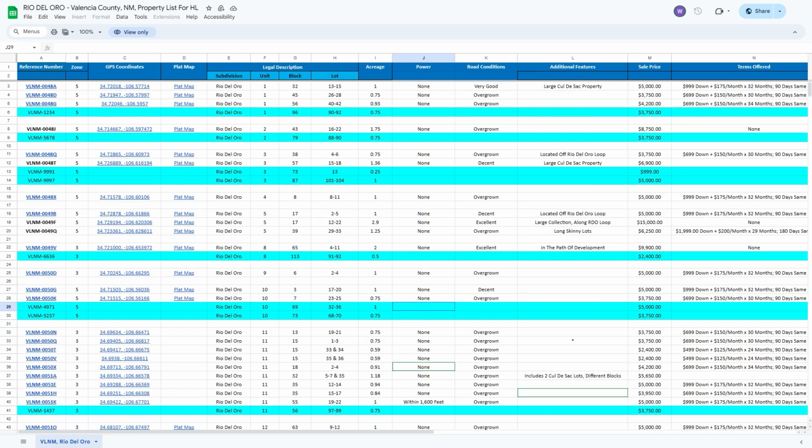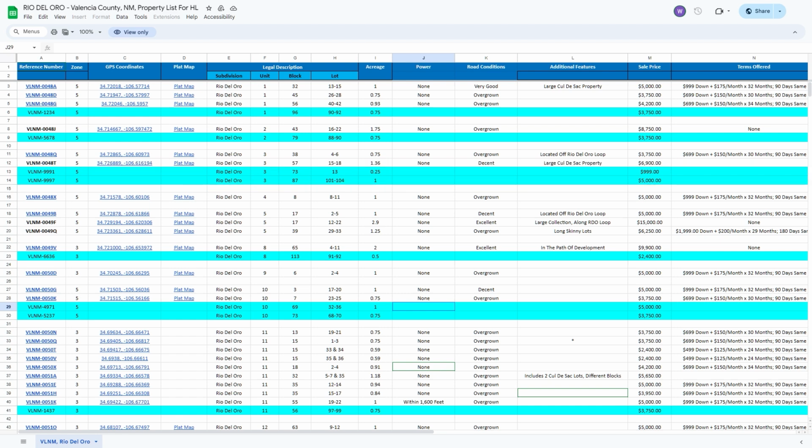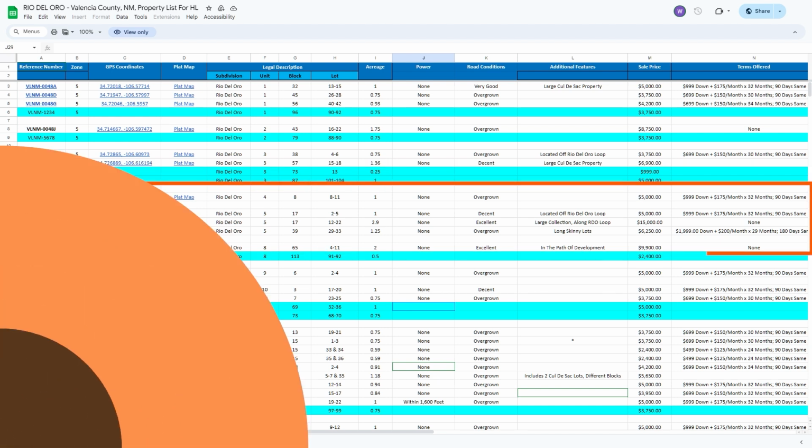Now, of course, all this information can be found on the individual listing pages, but it's just an easier way to review multiple listings at once. Additionally, guys, unlike the property list, which only includes the properties currently in inventory, this sheet will also have all the parcels we've ever sold in this region, with the ones in blue being the ones sold in the past, and the ones in white currently available.